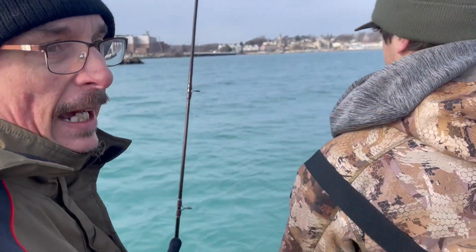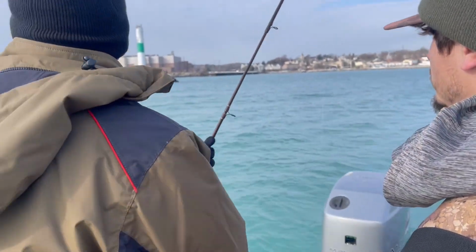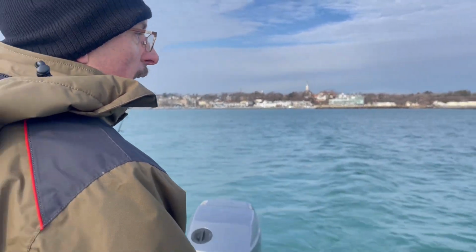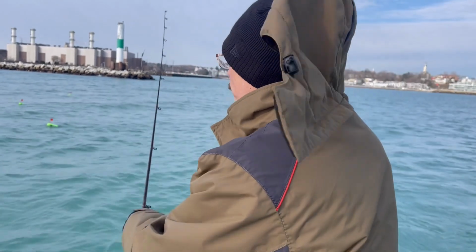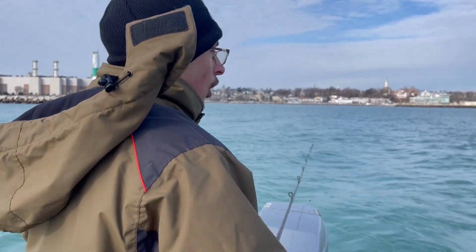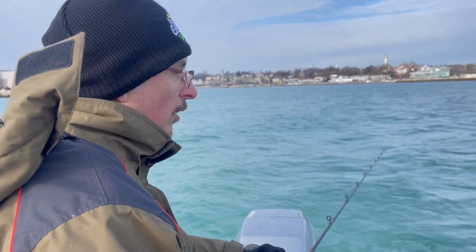Last time these guys were out, action was quite a bit better than it's been so far today, but it is early yet. And they were getting them real up high on short leads behind the board, which is pretty common when the water's cold. A lot of times fish will be up real high in the water column, even if you're in 20, 30, 40 feet. A lot of times you're in the top 5 feet of the water column or so, because that's where the warmest water is, and a lot of times the bait fish are up there too.